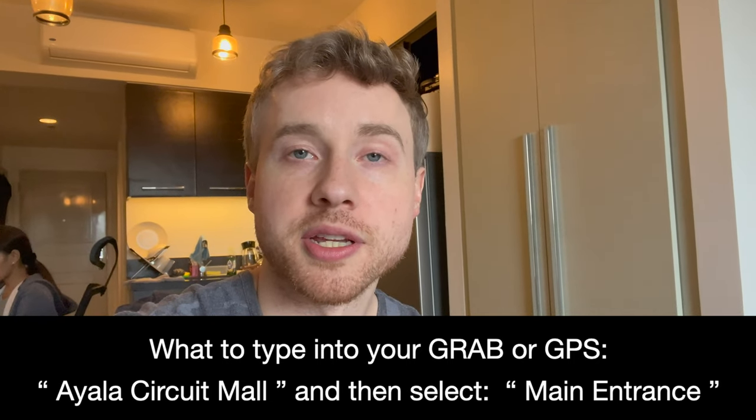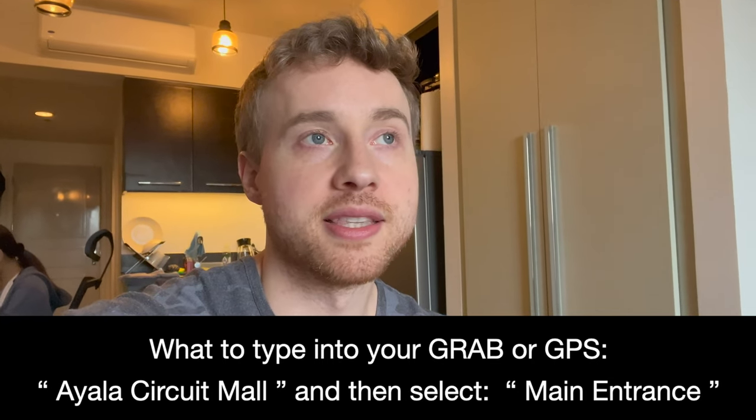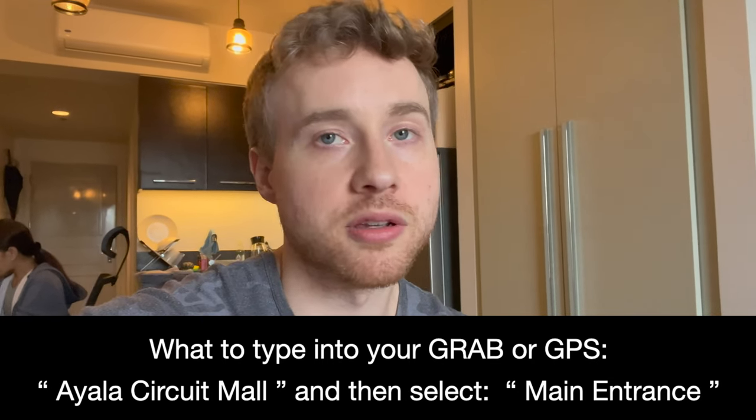Ayala Circuit Mall, the main entrance, in Makati, is where you can go to get this all knocked out in about an hour. You go onto the top floor, that's where the Bureau of Immigration is, and they're pretty quick. In the interest of saving you a lot of time and just giving you the useful details, I am going to think for a second what I want to tell you before I tell you.